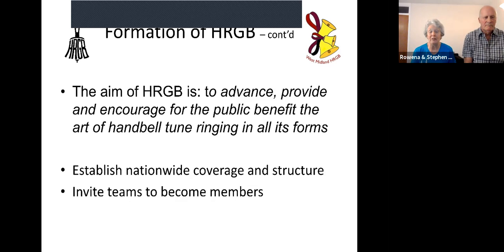The country was divided into regions to establish nationwide coverage and a structure that will encourage teams to join in and to invite all teams to become members. We are aware that there are teams around the country at the moment that aren't members of HRGB, and they're quite happy to function on their own without any contact with other teams. So the teams in HRGB, when you see the numbers that we'll show you in a little while, aren't prescriptive for the whole country because we know there are more.